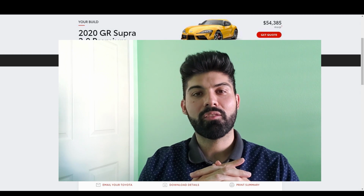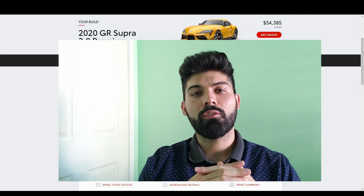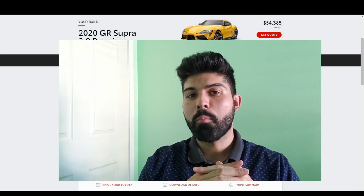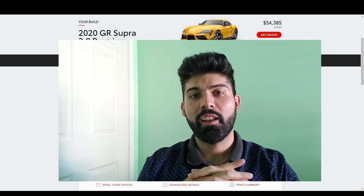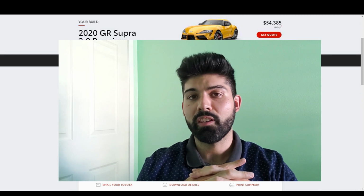In conclusion, my final thoughts on the 2020 Toyota Supra, after looking at its trim levels and pricing went out to $55,000, I really like it. I think it offers a great alternative to those cross-shopping a Porsche Cayman or even one of the American pony cars like the Mustang GT or the Camaro SS. The price point is decent and you get good value for your money with reference to performance and features.